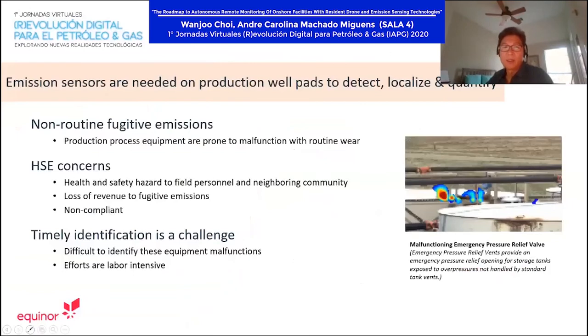Let's talk about methane sensing technologies. We cannot eliminate emissions unless we know exactly where, why, and how much those emissions are happening from our production facilities. Since 2013, Equinor US has been taking facility-wide emissions surveys using forward-looking infrared cameras or flare cameras, and have promptly fixed many malfunctioning equipment from our legacy well pads. The survey results indicated that the majority of emissions happen from a small subset of sources, mostly resulting from unexpected malfunctioning equipment. These non-routine fugitive emissions are a problem to us. So we need to fix it.